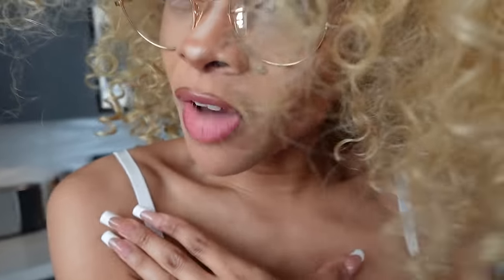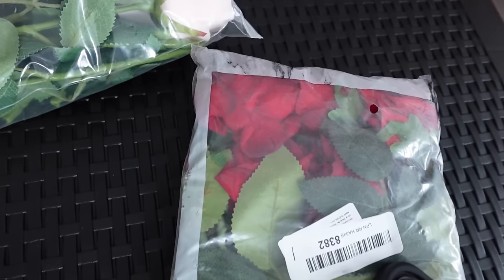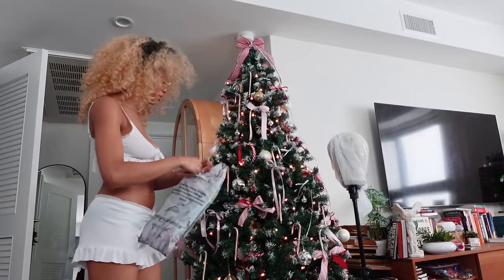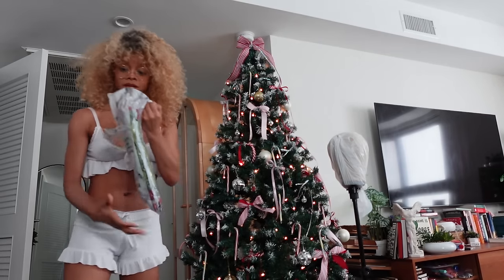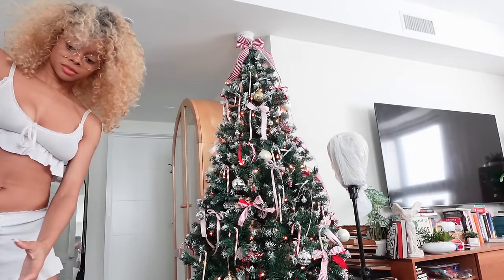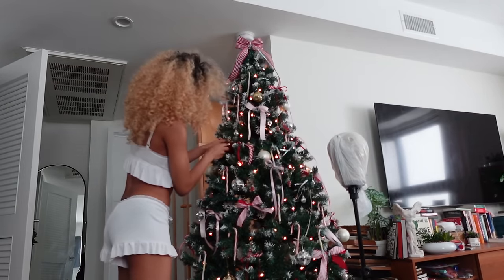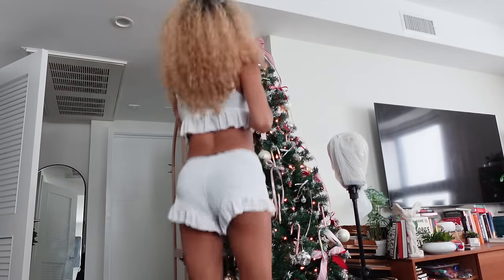I saw this lady on TikTok put fake roses in her Christmas tree. That is so me. I love roses. So of course I bought the fake roses. We're gonna put them in my tree. This is gonna be so cute. Something about my tree still feels barren though, so I hope that this can help. These bright green things. Ah! That is so cute!